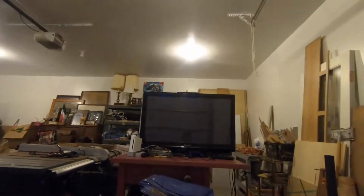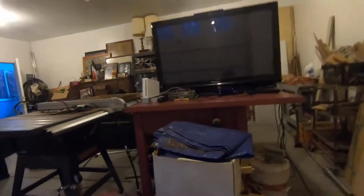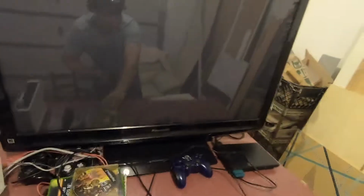Mainly, I play my PS2 and OG Xbox up here. This is what I like to play it as. So I got my Wii here. This is where I test a lot of the games that I find. I've been playing Star Wars a lot. My PS2's right here, and I got my OG Xbox here. Controllers and all that.